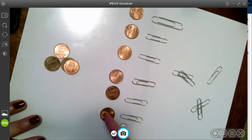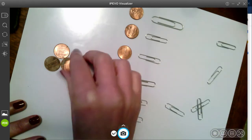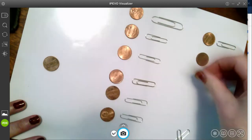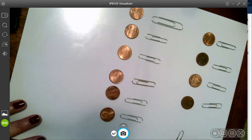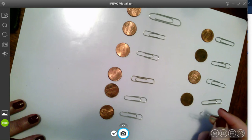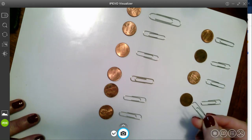So far, these look like they are equal groups, but I have to keep on accounting for these sides. Let me match them up. Match up one from over here. Oh, look what happened. What is left? One more paper clip is left. That means that there were more paper clips than there were pennies, because I don't have a penny to match up with this one. How many more paper clips did I have than pennies? That's right, I had one more.